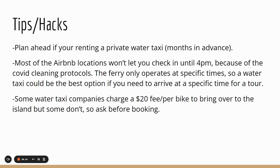Now, most of the Airbnbs will allow you to put your luggage on the front porch if you get there earlier, but you will not be able to go in until after 4. And many of the water taxi companies do charge a fee for bikes and things like that, so you do need to check. Bull River does not, but some of the others do.